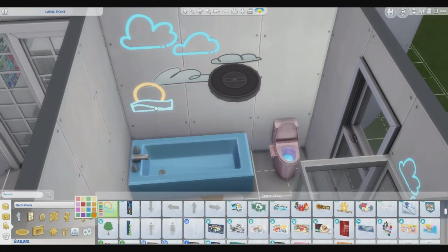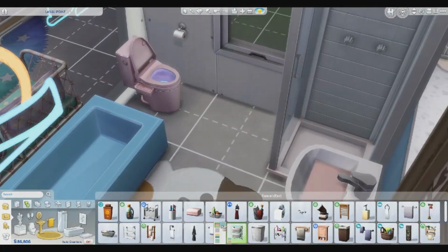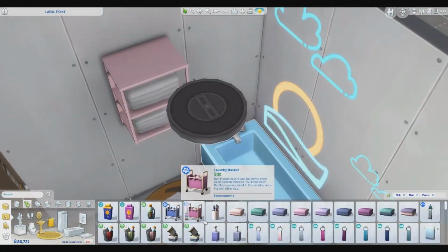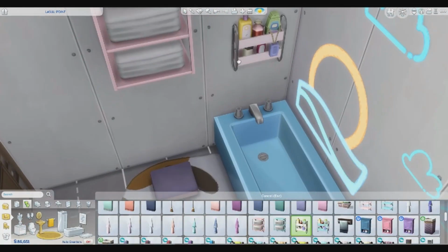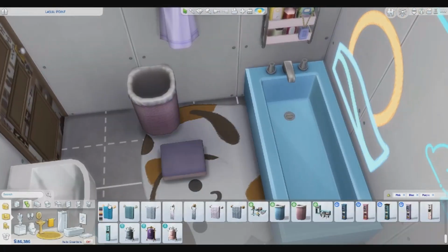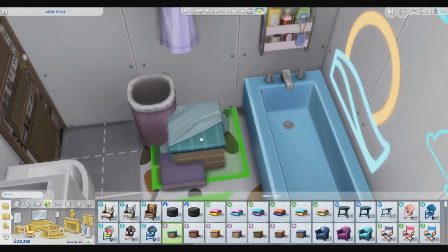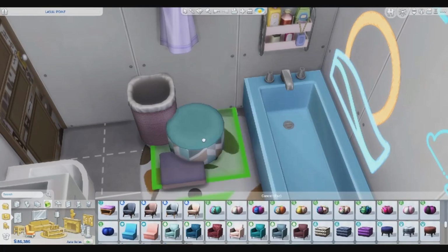I do like the bathroom, though. The bathroom's on the color scheme, you know? And it has some neon lights and stuff, but I feel like it still has the relaxing vibe a bathroom should have. There's some nice artwork. Your sim can take that bubble bath, pretend they're on holiday, whilst they probably book a little holiday on their phone just to get away from it all.